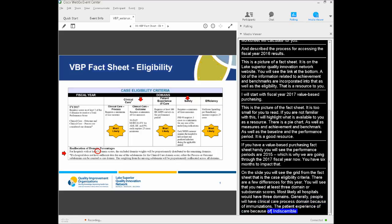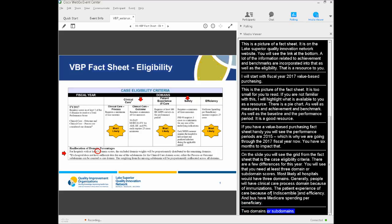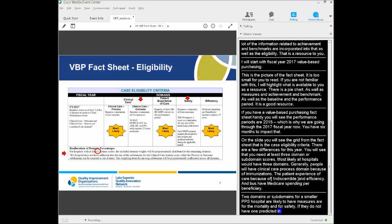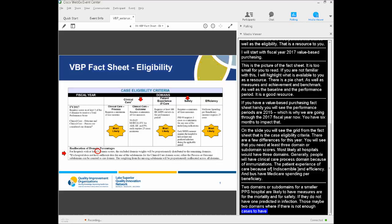The 2 domains or subdomains that for a smaller PPS hospital are less likely to have eligibility would be for the mortality measures and for safety. If they don't have one predicted infection, they don't have the NHSN measures, and so those might be 2 domains where if there's not enough cases to have the measures and not enough measures to be eligible for that domain, then that percentage gets reallocated into the other domains.